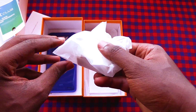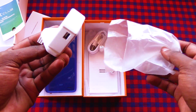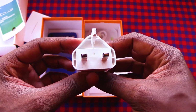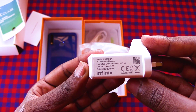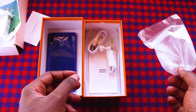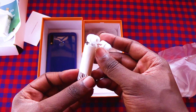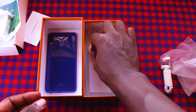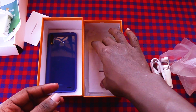Here's the charger. It's 5 volts, 1.2 amps. Not the fastest, not even quite fast, but faster than 5 volts, 1 amp on the Huawei. But you can always use another charger from Infinix if you had an Infinix phone before. The normal earphones, nothing special about them. The normal micro USB cable.